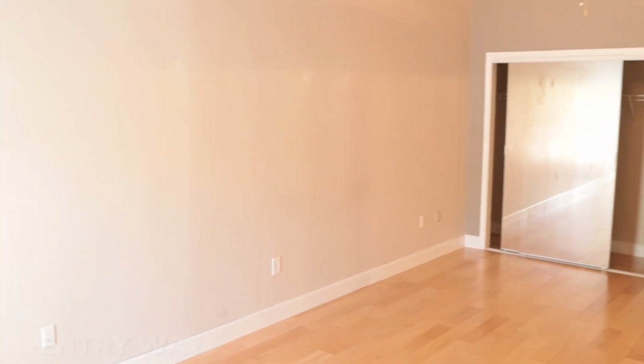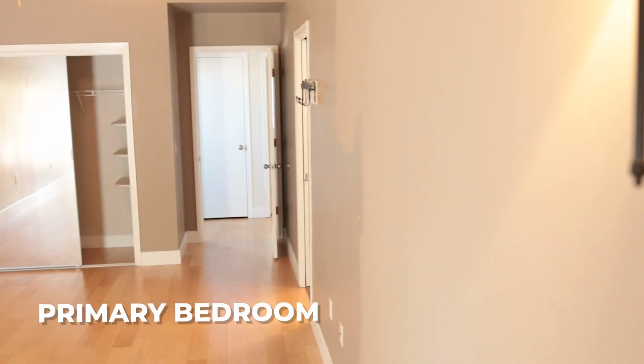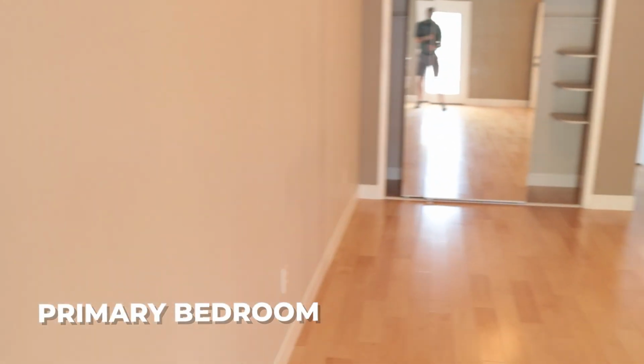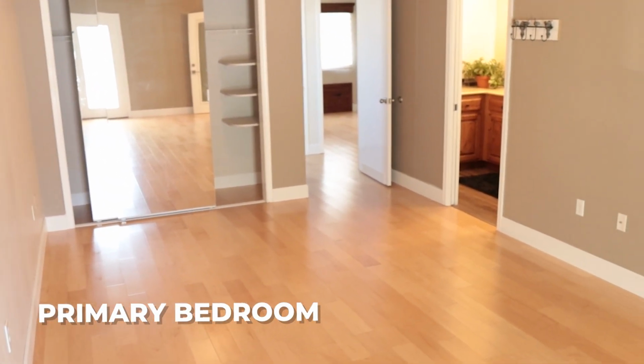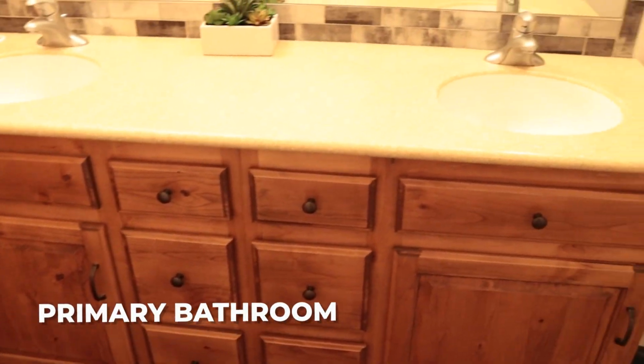As you come into this room, you can see it's a very long room. It does again have a door to the backyard, which is nice. It's a very deep room. So again, that wood flooring carries into this room as well. I'm gonna assume this is the primary bedroom. It's a very large room with a wall-to-wall closet, and then you do have an attached primary bath.